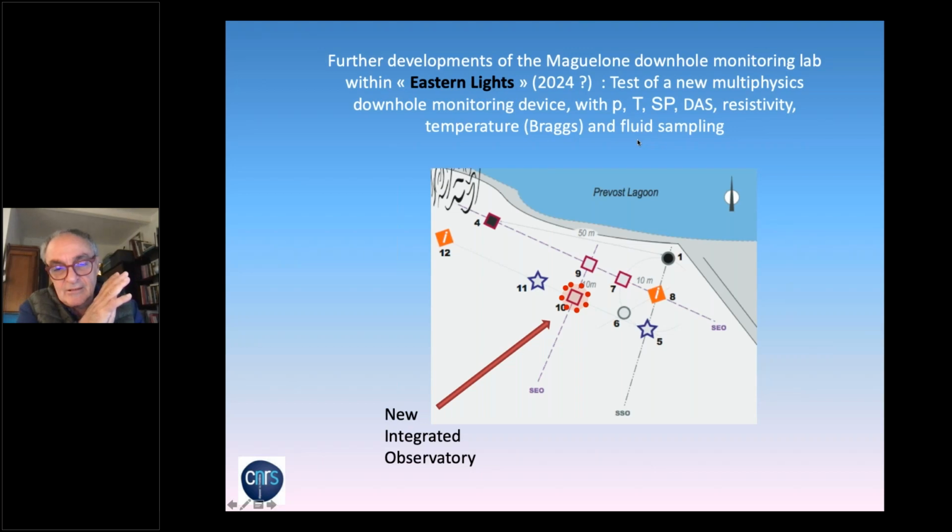To me, coming back to the introduction of my presentation, this is really the future of downhole monitoring of CO2, if that ever happens, and that's between us. But I'm really looking forward for our project to be funded and to start in 2024.